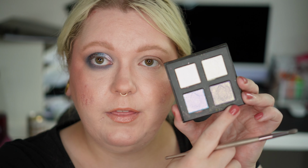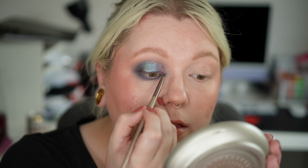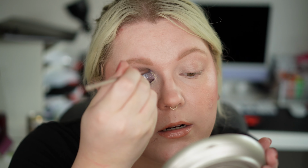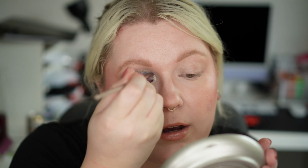And since we have this blue vibe going on, I'm going into the shade that is called Singularity. And I load up my brush, probably a bit too heavy. Who the fuck cares? And then I just apply this on the inner corner and bring this light graphic liner in the crease. So that is now the first finished look without any mascara. And here you have the finished first look with mascara.